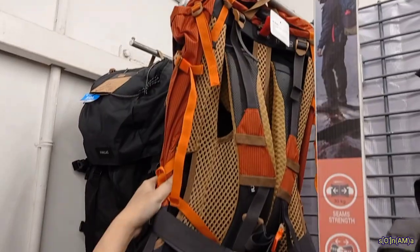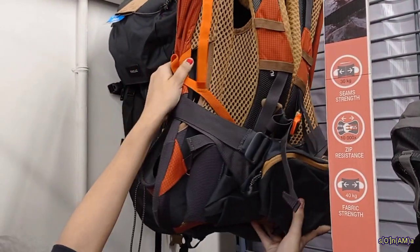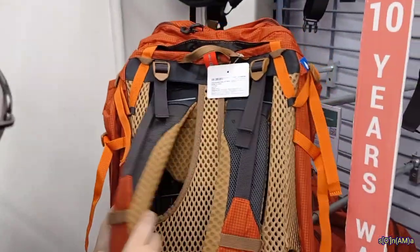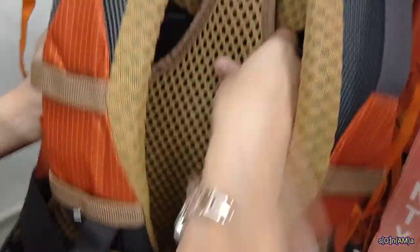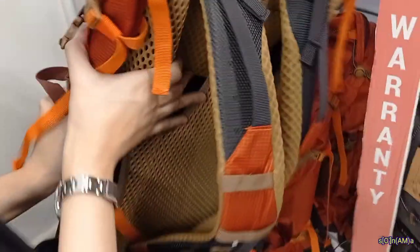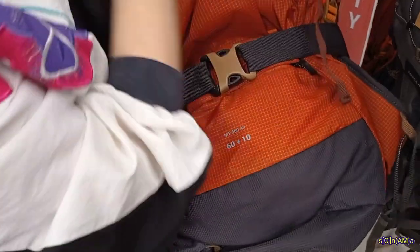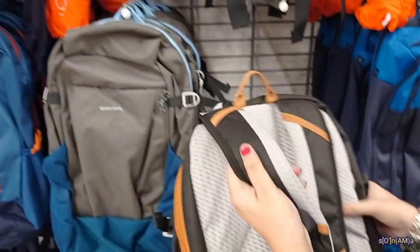Now let's come to model MT500 Air. Even though its price is 8,999 rupees, it is indeed the best out of the rest. It's not only Decathlon's best product, but its scientifically built design, back support and material, and all the other aspects are top-notch and can surely compete with the best companies like Deuter, Osprey and Lowe Alpine. Moreover, it comes with a 10 years warranty from Decathlon.